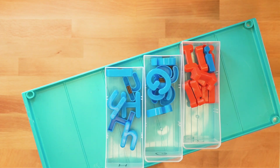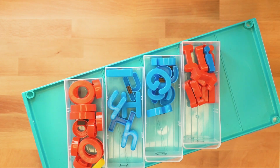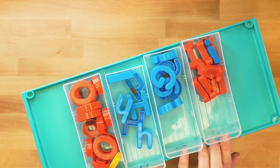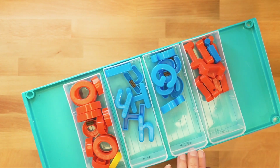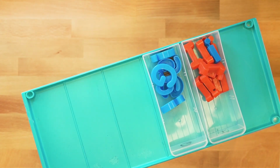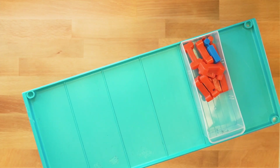Because I lived in Texas at the time, over the summer, all of the letters melted off the front. The hot glue just became liquid, and then they all just ran down the front and made a giant mess. And that's when I threw my hands up in the air and said, you know what, Pinterest? I don't care. And I just used a Sharpie. So that is the story of my nuts and bolts drawer.